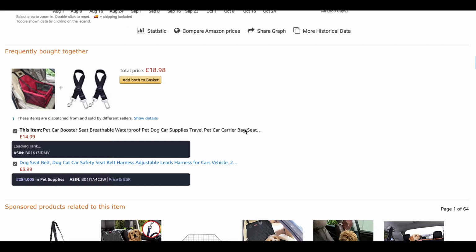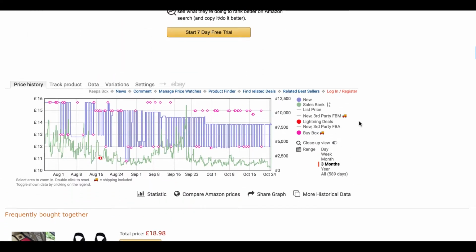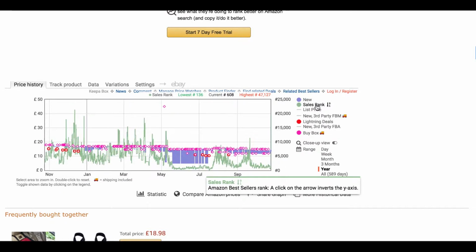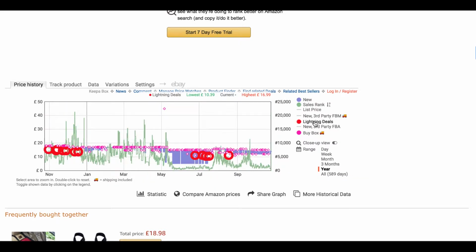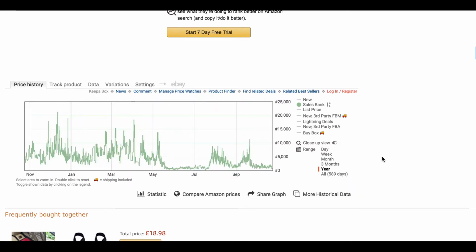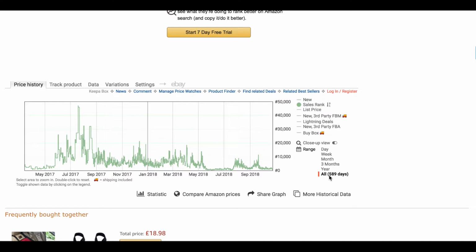And the next one is we need to check whether the product is seasonal or not. I use this plugin, which I believe is called Keepa, and that shows me everything I need to know basically. So I would, generally speaking, check 1 year, and we need to check the sales rank. Let me just switch off what we don't need. Okay, so this is the sales rank for 1 year, and this is the sales rank for all days that the product's been on sale for this particular seller.